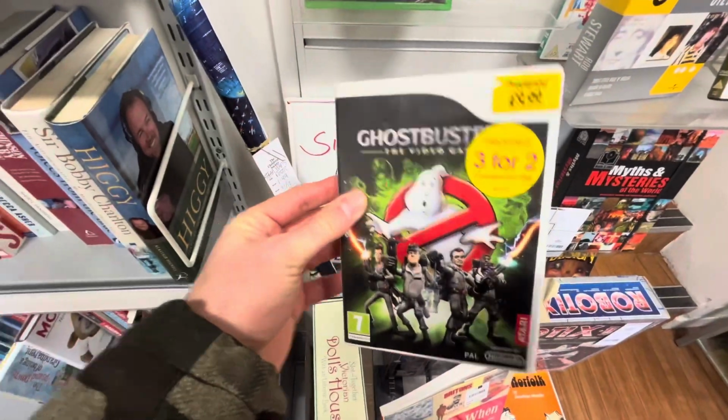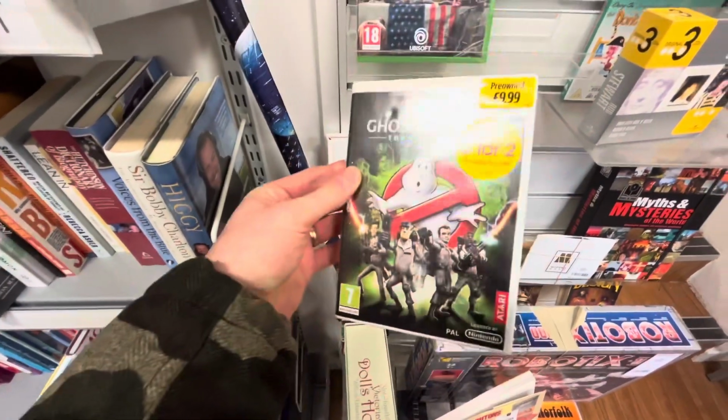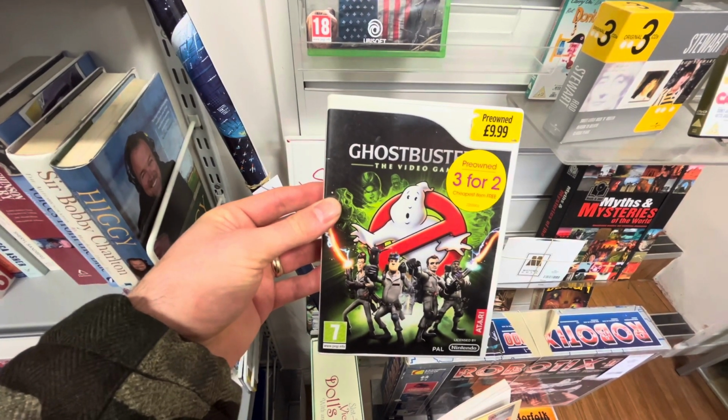It may sound a bit tight, but I did leave behind this copy of Ghostbusters for the Wii. It was £4, and I think I can probably play this on a different console where the game may play better. But let me know, is this Wii version of Ghostbusters a game worth picking up?